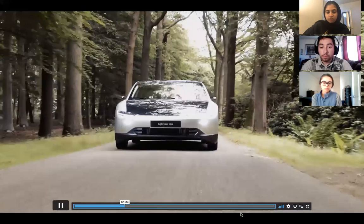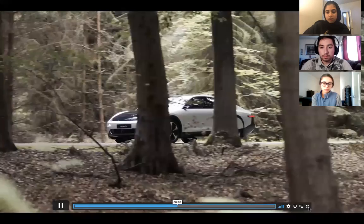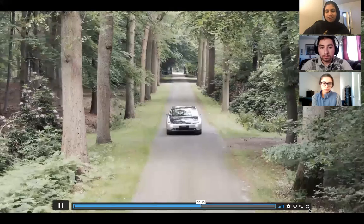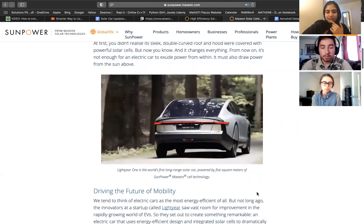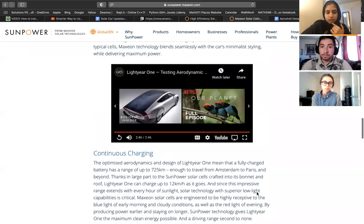Wait, why is there no sound? Okay, but this is how the car looks, I guess.